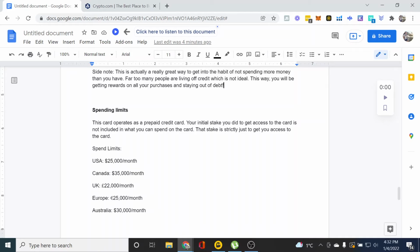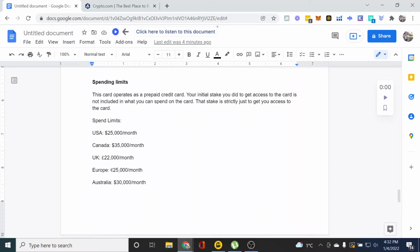So there are spending limits as well. The card operates as a prepaid credit card basically, or like a debit card. The initial stake you did to get access to the card is not included in what you can spend on the card. That stake is strictly just to get access to the card. Different countries have different monthly spending limits. You can see here. From my understanding, I believe you're able to spend over this amount, but you don't end up getting cash back on it. Don't quote me on that for sure, but you can get cash back up to this monthly spending, which is a super high spending anyways.